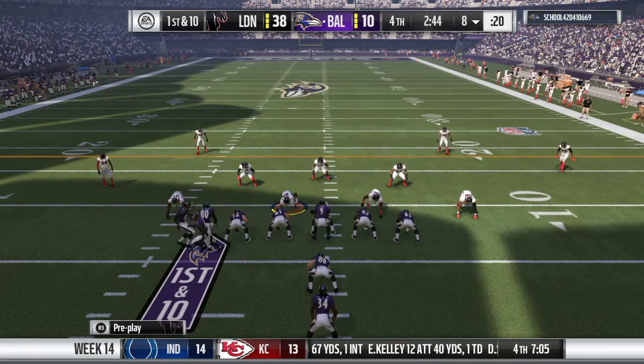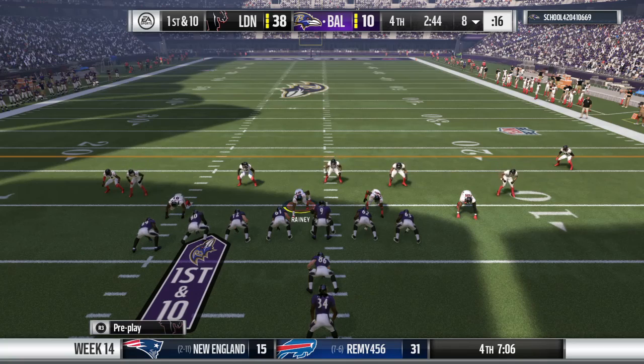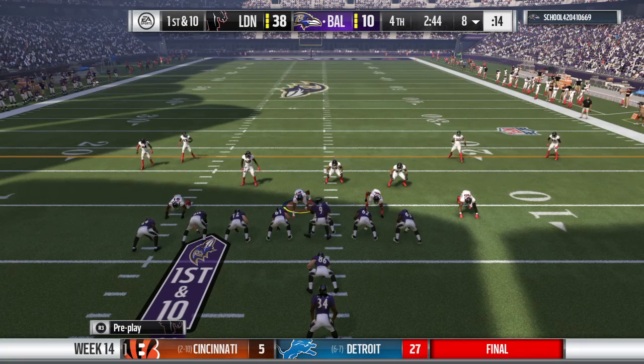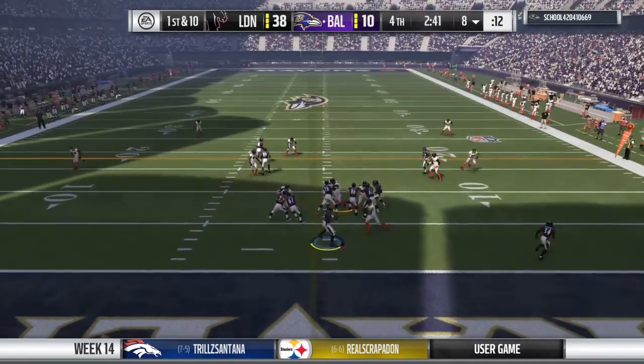Does it often affect the play calling with the interception? How much does that change what you do? I think it does, depending on why the interception was thrown. Sometimes it's just a matter of the defense made a great play, so you continue to come back.